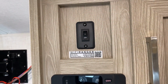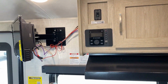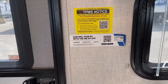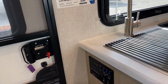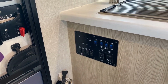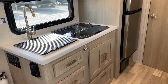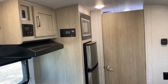And the Wi-Fi Ranger. This RV has a built-in signal access point. An easier way to describe that, the way more people understand, is it pretty much has a built-in router. You can also get the new We RV app on your handy-dandy phone. It's nice that it still has a physical switch panel over here. But if you want to run the slides, awnings, check your monitors, activate tank heaters, stuff like that, I think you can activate the tank heaters on the app. I know they were talking about doing an update for that. You can do those things here. There's a lot of really cool stuff you can do.